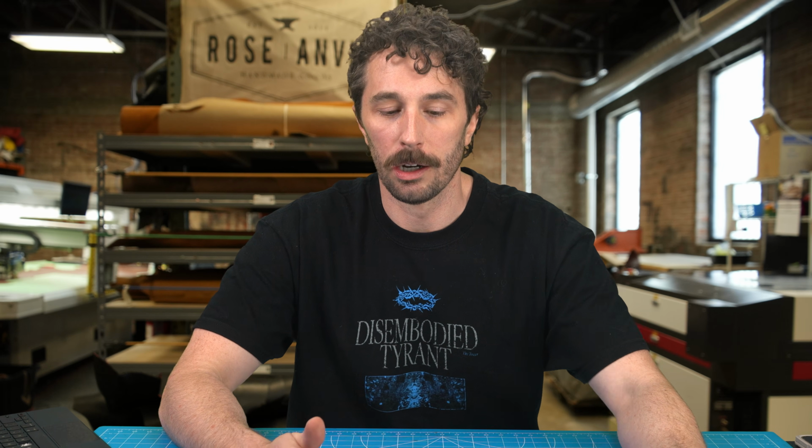I'm trying to make a motorcycle boot that is really good looking, that you can wear anywhere, but also has all the protection you actually need from motorcycle gear. I was like, I could do that. And that was forever ago. And so he's been working on this project for, I don't even know how many years, a long time.